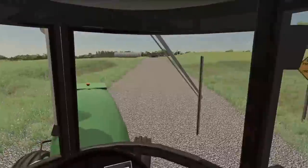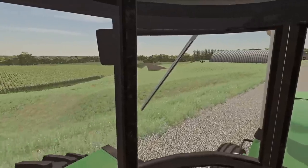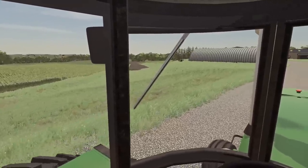It's all solid. Farm could be profitable this year. We'll see. So that field right over there is what we have left. It looks like there's some weeds growing through there. It was about a week ago I cultivated it.